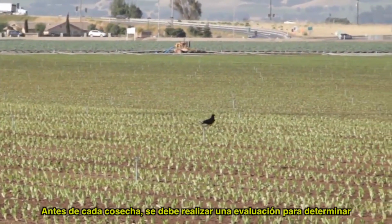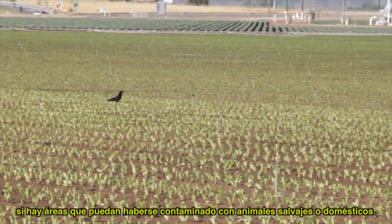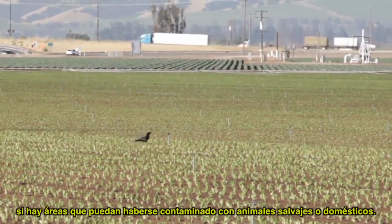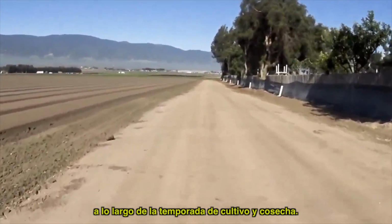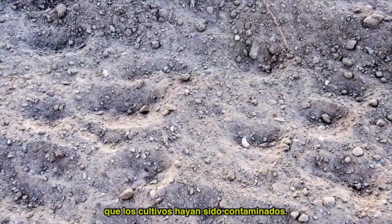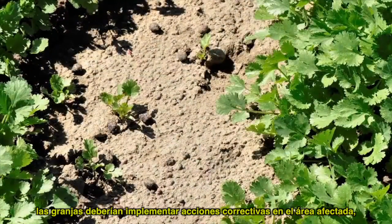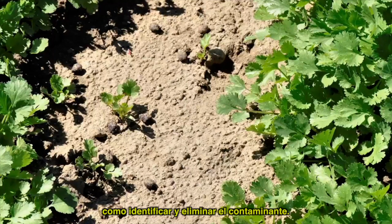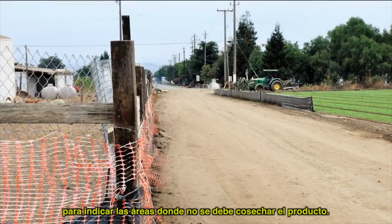Prior to every harvest, farms are required to perform an assessment to determine if there are any areas that may have become contaminated by wild or domestic animals. Farms typically will monitor continually for intrusion throughout the growing and harvesting season. The presence of animals does not automatically mean that crops have been contaminated. However, if contamination is apparent, farms should implement corrective actions in the affected area, such as identifying and removing the contaminant. The farm may also choose to set up buffer zones to indicate areas where produce should not be harvested.